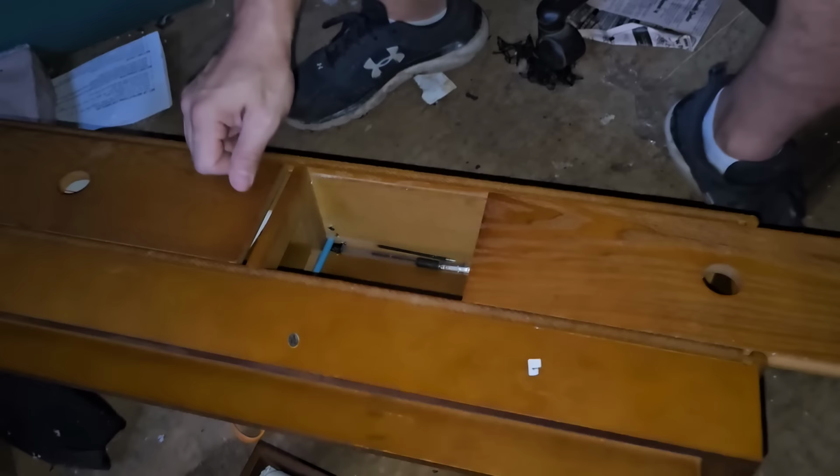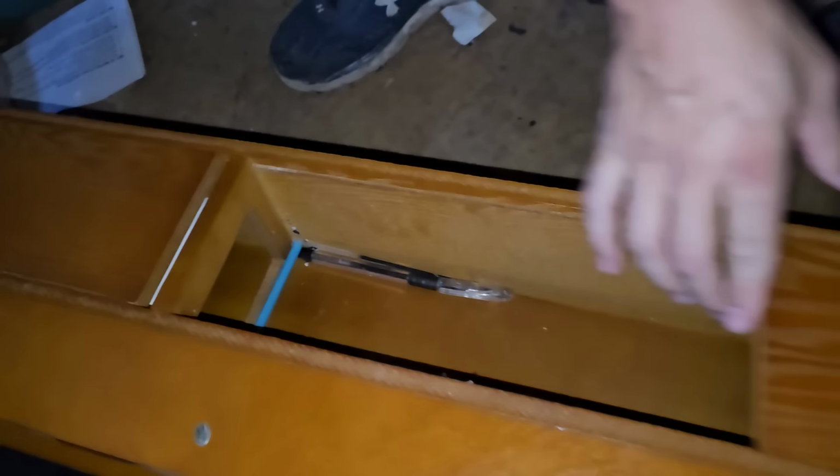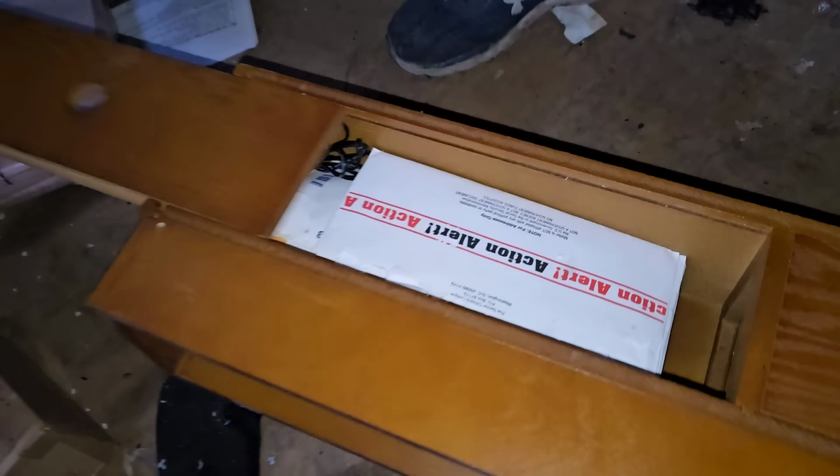This is a false back. There's hidden. Okay. There's another. Slide that one over. There's a hidden. This is a false. Oh my goodness. You gotta be kidding me. What is back here? These are hidden compartments.